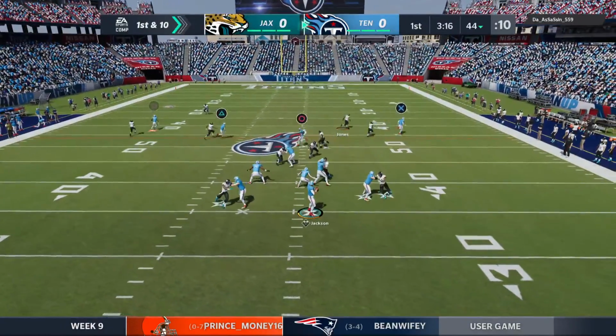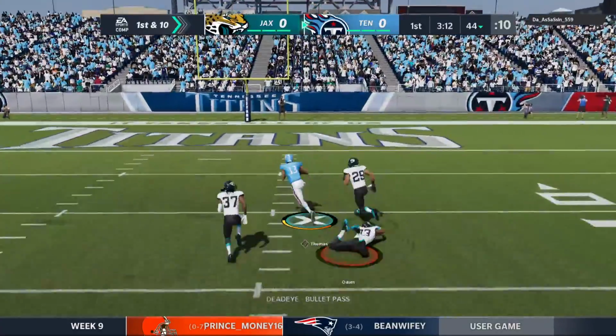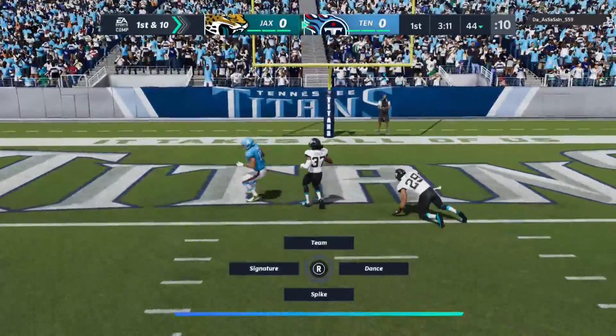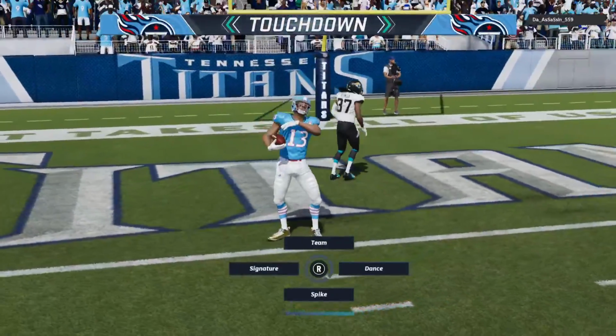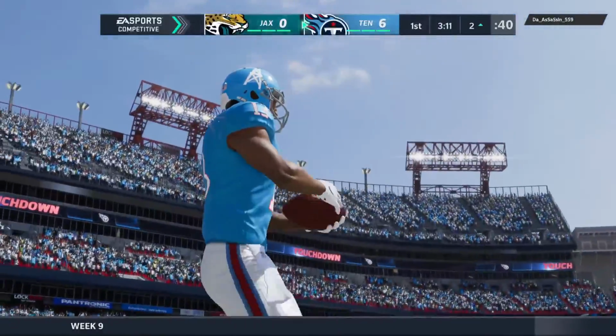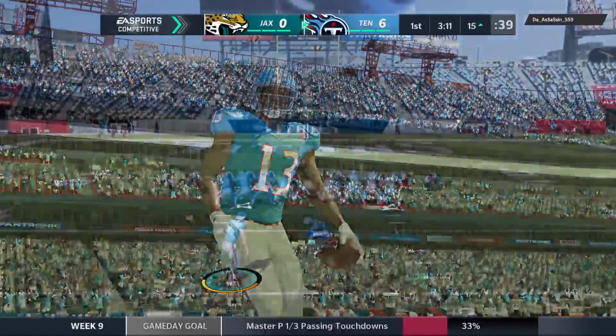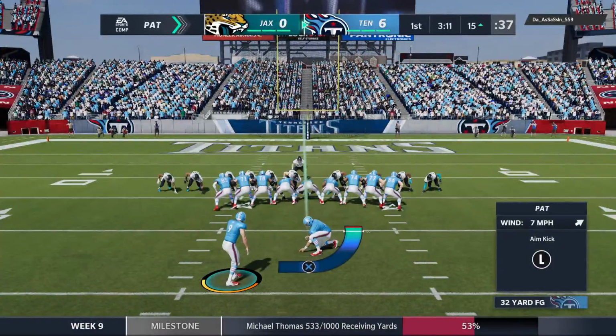Off the play fake. Here's Jackson. Looking long for Thomas. That's caught. Look at Gunslinger, son. Deep post on a rope. Thomas with touchdown number 7 on the year. And the Titans have taken a first quarter lead.